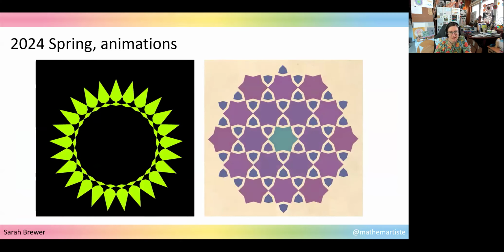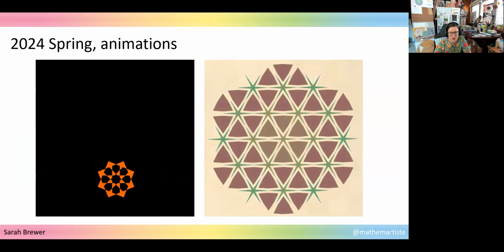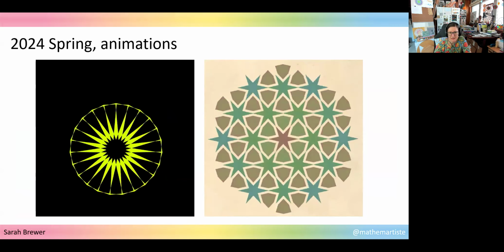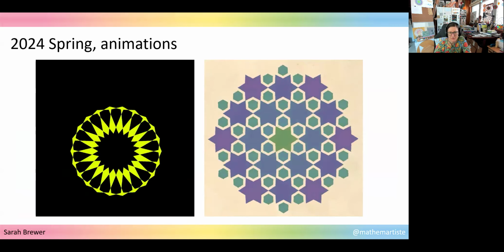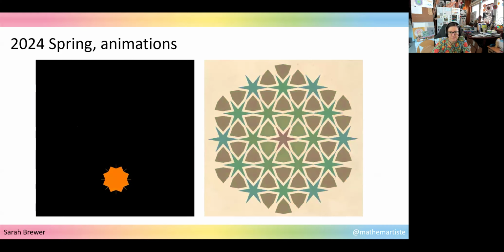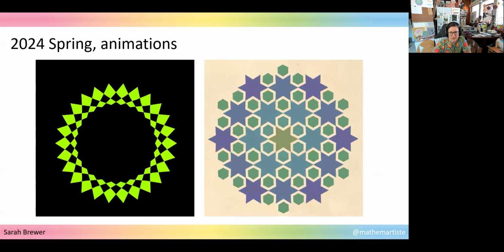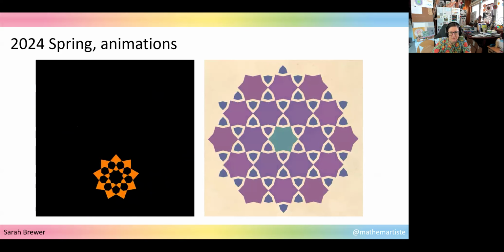A couple more animations, just some play with a star rosette and a six-pointed star motif on the right. Again, playing around with color changes algorithmically.